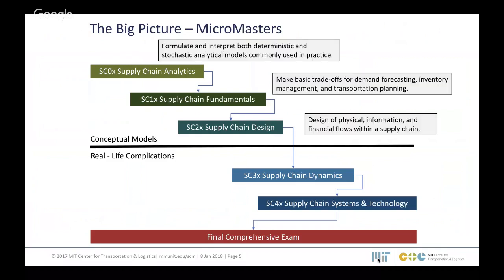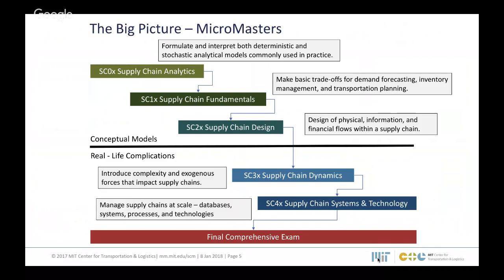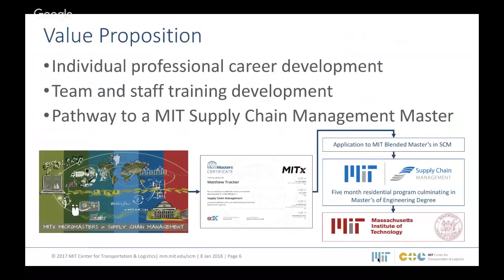Courses SC3x and SC4x are, as I mentioned, more qualitative. We add more complexity and reality to these last courses of the program. In terms of the value proposition, we have different learners, as I mentioned, from all over the world.